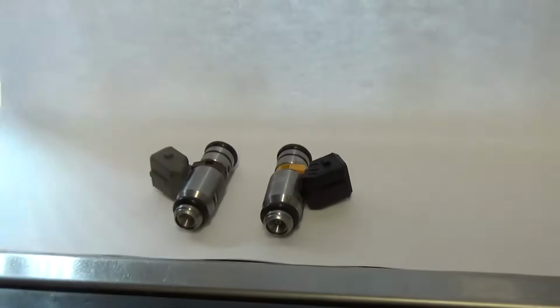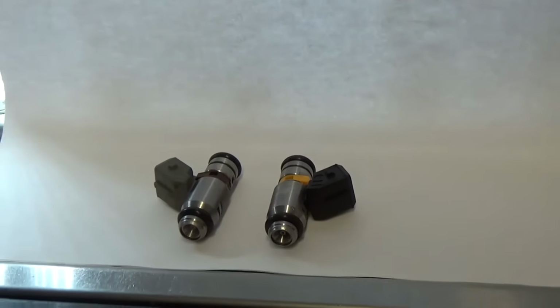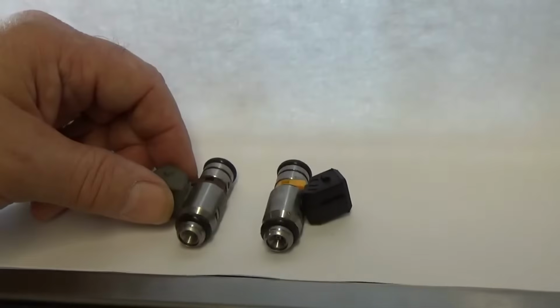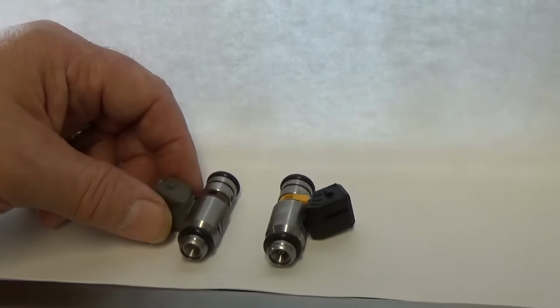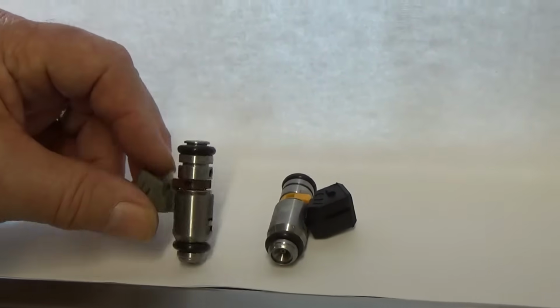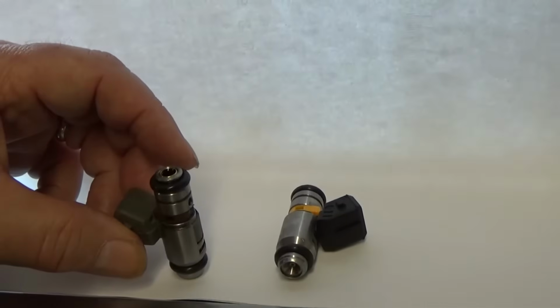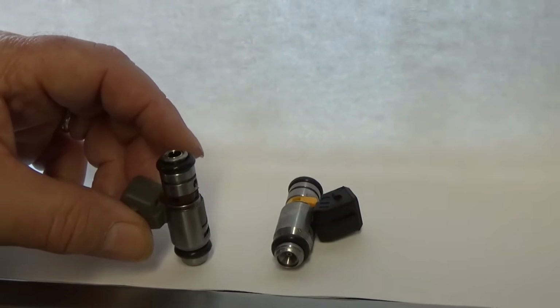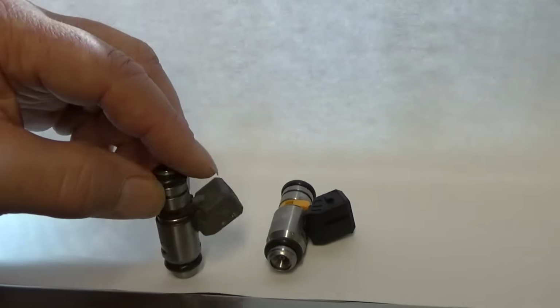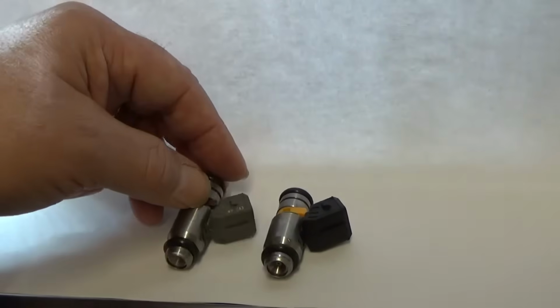Okay, here we have the next generation of fuel injectors for the Harley Davidson. This right here is the stock one, which is at 32 pounds, or it is the 4.03 grams per second. It's also called the IWP 043, which we sell a lot of for the second generations. As you can tell, it's identical to the ones that are stock.